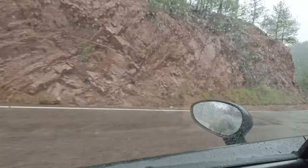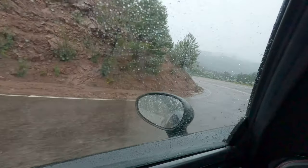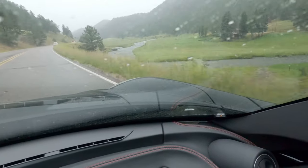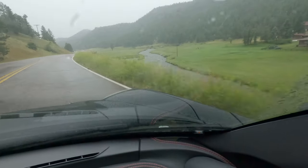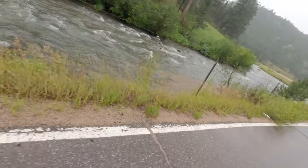I love how these red cliffs look. You have the bright red dirt, juxtaposed with the evergreens. Check out that view down there. Beautiful mountain streams. Wow, look at that.